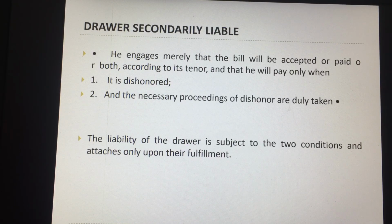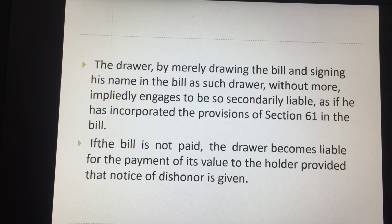Understood? Again, the drawer will only pay when the instrument is dishonored and when the necessary proceedings of dishonor are duly taken. Now, the liability of the drawer is subject to the two conditions and attaches only upon their fulfillment. The drawer, by merely drawing the bill and signing his name in the bill as such drawer, impliedly engages to be so secondarily liable as if he has incorporated the provisions of Section 61 of the bill. If the bill is not paid, the drawer becomes liable for the payment of its value to the holder, provided that notice of dishonor is given, just like what I've said.